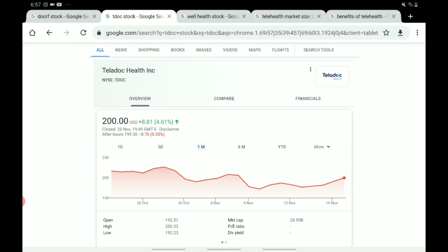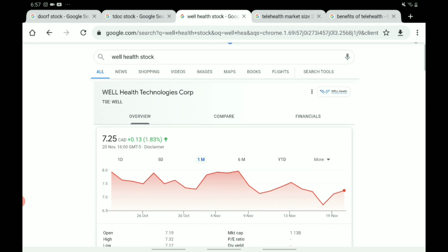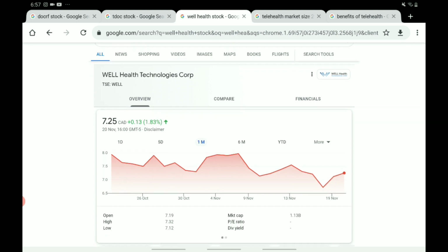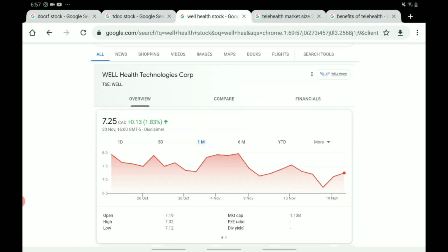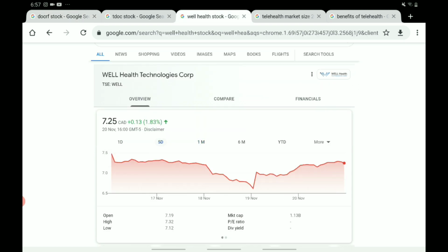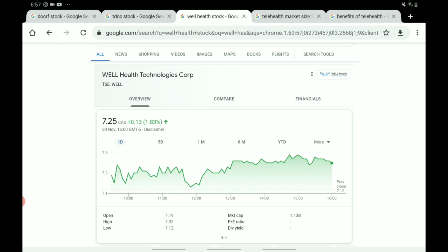So now we're going to look at Well Health stock. I believe this is a similar kind of stock. We haven't really covered this one on the channel before though. 1 month is a very similar pattern to Cloudmd and also Teladoc, in the sense that it's been going downwards quite rapidly. Obviously, looking at the 5-day, we are still red on this one. Once again, not as much so as we were on the 19th, but we are still red. On the 1 day, we are green with quite high volatility as well. Opening at about 7.19, finishing at 7.25, so you can see how that one played out.